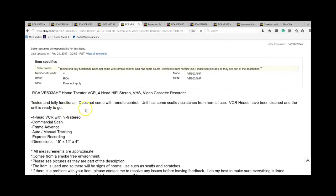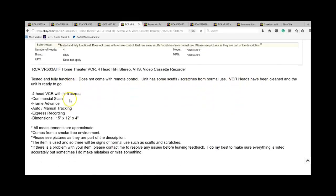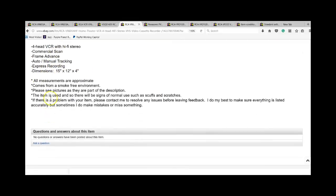She's given you some condition information here, and then she points out in bullets some of the features and the dimensions of this item, and then just a couple of other pieces of information, which I think are okay. I think some of these are important. Comes from a smoke-free environment.